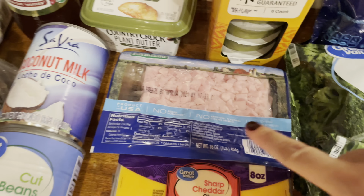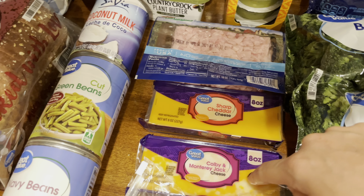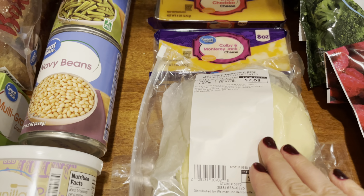I got some cubed ham. I did get some cheeses, the sharp cheddar and Colby Jack. And then I got some American cheese.